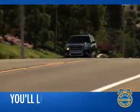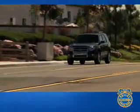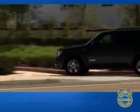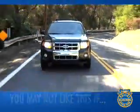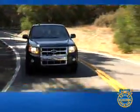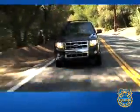If you enjoy the traditional SUVs but find their substantial bulk unwieldy, we think you'll like the Ford Escape. Its manageable size makes parking lot maneuvers much less daunting. You may not like the Escape if you spend all your time driving on dry paved roads. Many so-called crossover vehicles handle better, get better gas mileage, and offer equivalent interior space to the Escape.